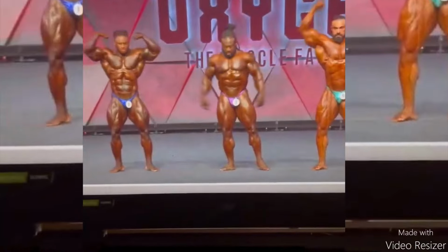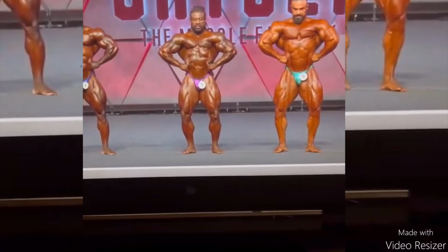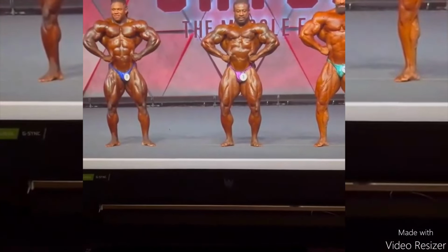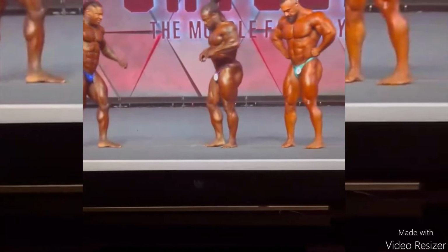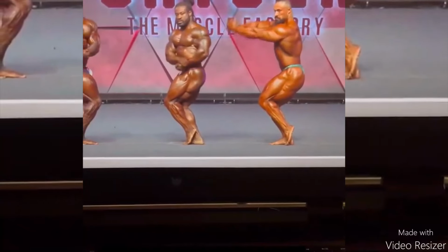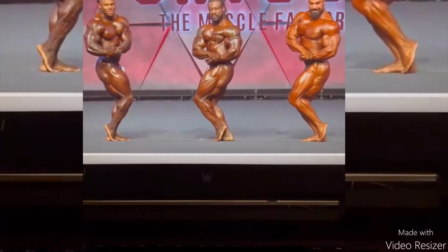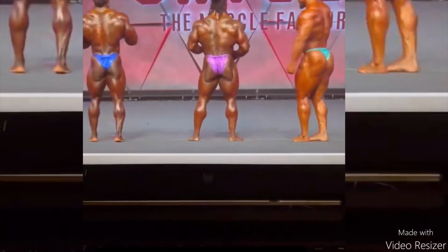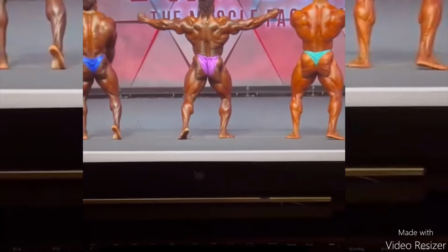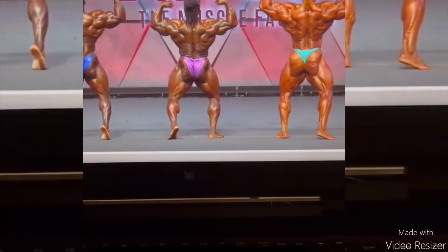That's what needs to happen. Yeah, Tony was like, let everybody get a shot at that middle. Side chest. They need to definitely put Behrooz and Tonio together. Double bicep. That is what they need to do. That's what we were talking about them doing in the beginning.